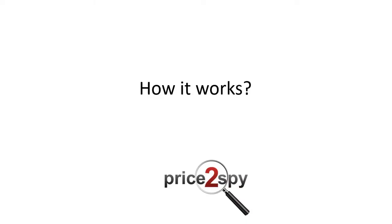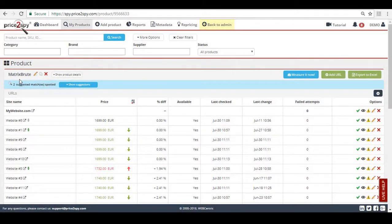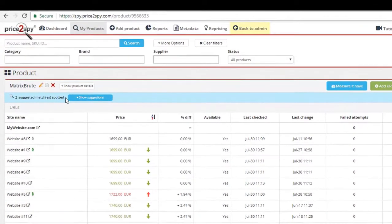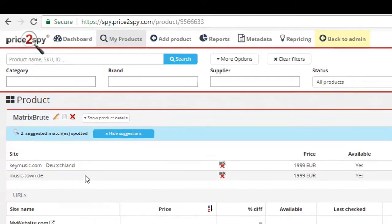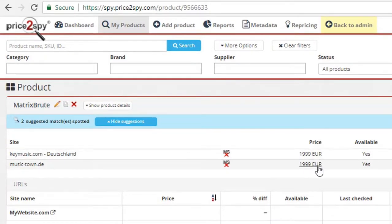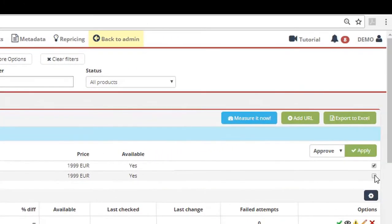How it works? As you can see in the left-hand corner, Price2Spy has detected two matching suggestions for this product from sites Key Music and Music Town. You can also see the suggested product price and availability. Now, if you check the right-hand side of the screen, you will see that there is an option to select matching suggestions you wish to approve or reject.